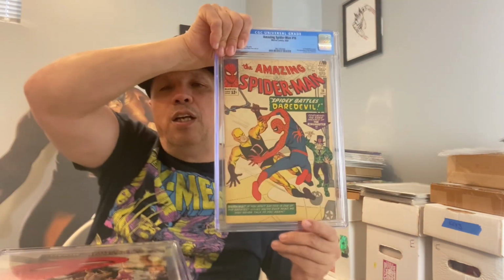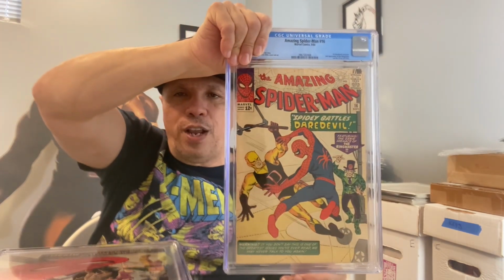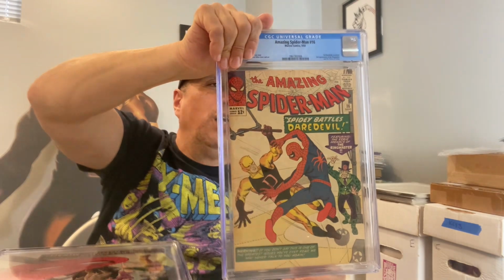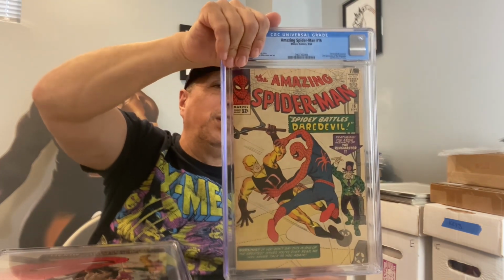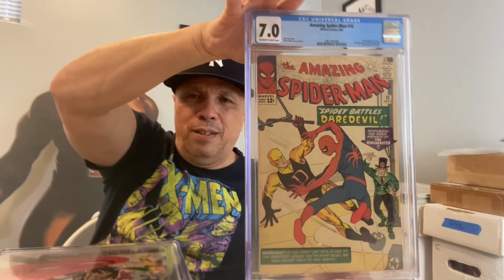All right, this one here belongs to my man Russ. We thought we had a shot at getting it up a notch, maybe a half a grade or a grade. This was a 7.0. It's Amazing Spider-Man number 16. This is the first Daredevil crossover, second appearance of the Ringmaster. And this came back 7.0. It maintained its grade. It stayed the same grade. At least it didn't go down after that year sitting there.